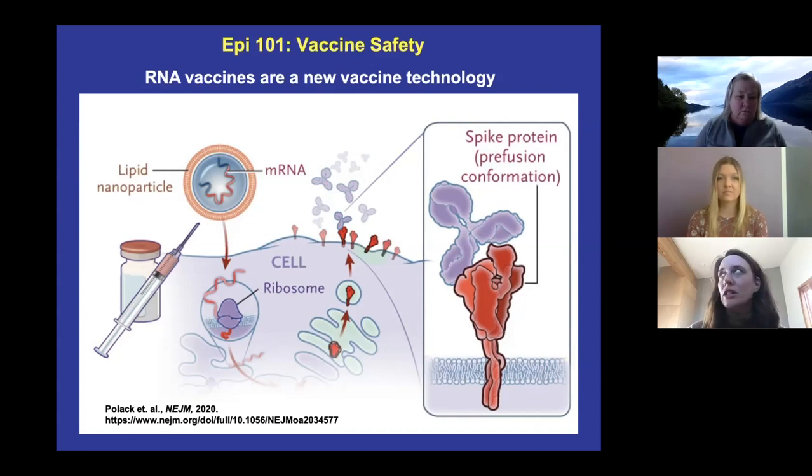So the technology itself has been around and in development for about 20 years. But these are the first two vaccines to be authorized by the FDA using this technology. So it's something that people have been following. So I wanted to give a brief update about how the technology works and then explain what the data says about the safety.